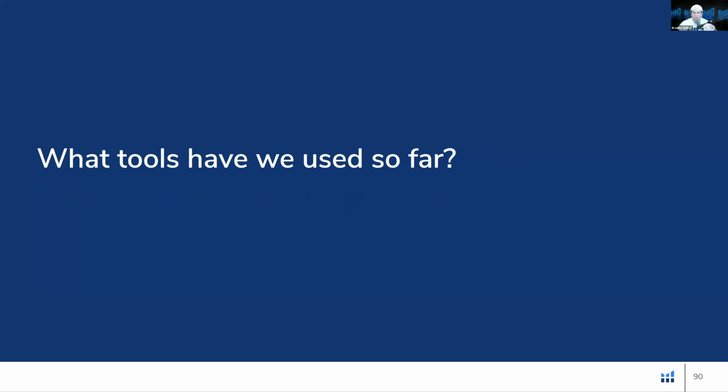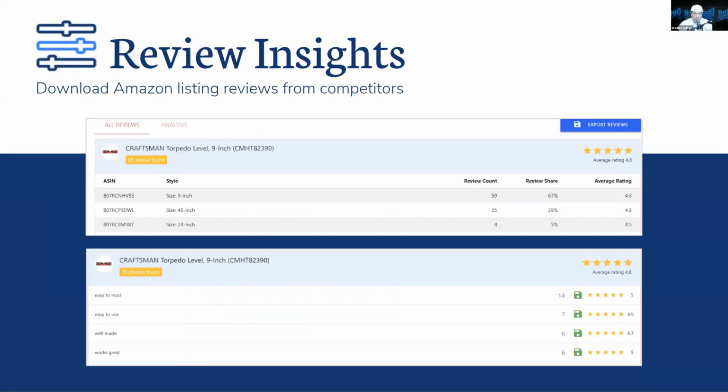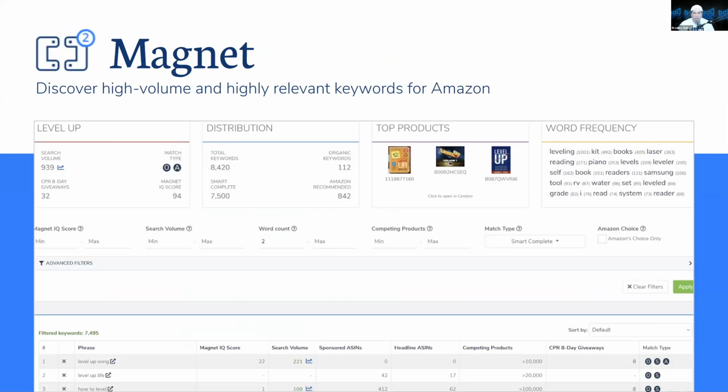All right, so what tools have we used so far today? First of all, we used the listing evaluation tool. It gives you instant insight into how optimized an Amazon listing is. We went over Review Insights. You guys remember that one about the egg tray and the refrigerator? It gives you instant visibility to the most commonly appearing phrases in the reviews that help you make that emotional connection to your buyer. Magnet is something that can actually find those keywords.